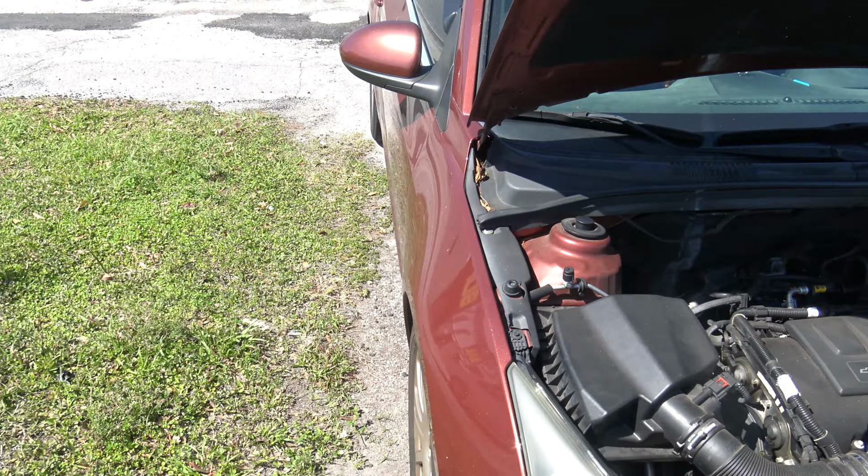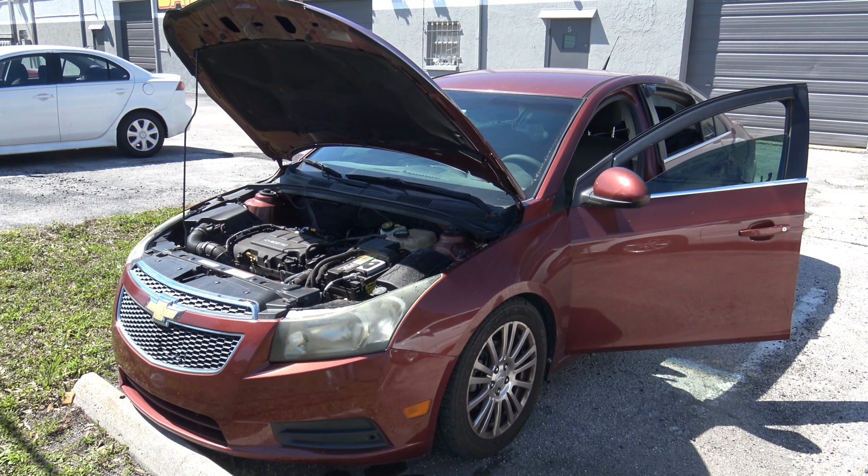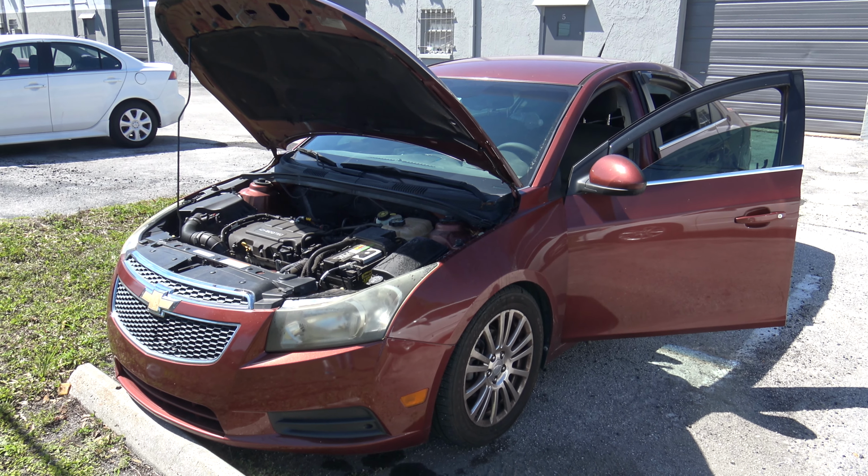A 2013 Eco Chevy Cruze. It's the Eco model. That's why it gets the good gas mileage. Chevy had a recall on this car. They extended the recall to 10 years, 150,000 miles.